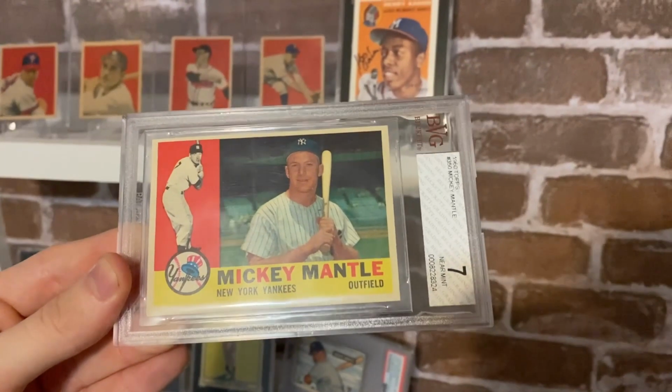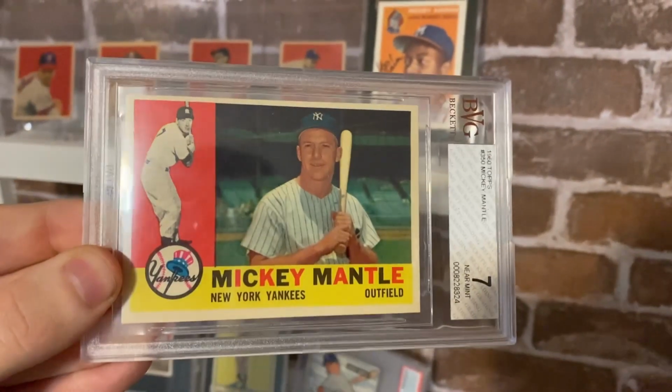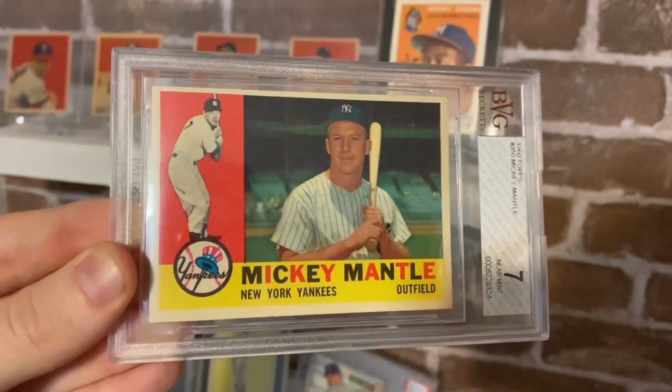And when I got to this show, I thought it was going to be a pretty dead show. It looked really small, like there wasn't going to be much to buy there, but I ended up getting at least one really awesome card. This beauty, a 1960 Topps Mickey Mantle BVG 7. Corners and edges on this thing are razor sharp.